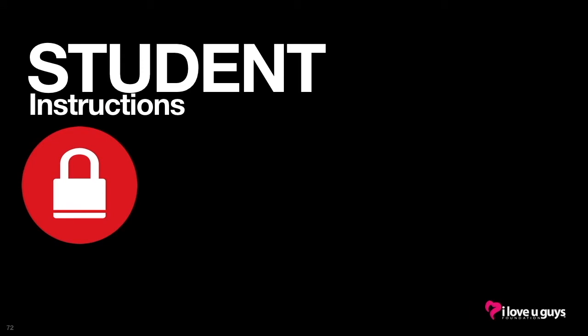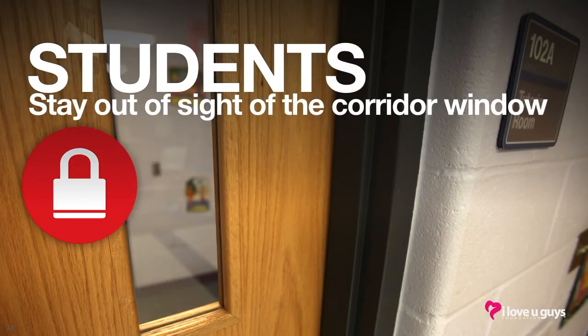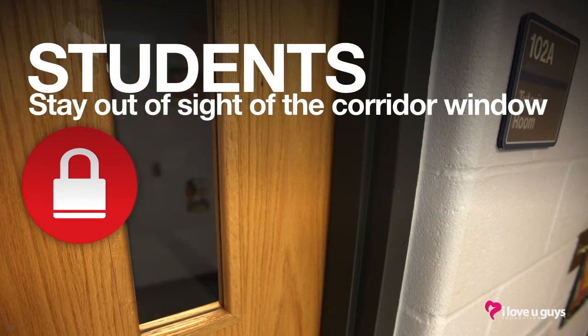Okay, let's look at what students should do. First, stay out of sight from the hallway window. How do you know you're out of sight? If you can't see out into the hall, then no one in the hall can see you. Also, sit on the floor and get low. A locked door is a proven time barrier. In active, violent events, rarely, if ever, has someone been hurt who was behind a locked classroom door.